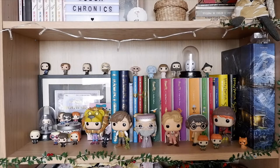Then I have my 2 Harry Potter books from the Hufflepuff editions. So I have the Philosopher's Stone and I have the Chamber of Secrets. I haven't bought the other ones yet, and I'm not sure if I'm gonna buy them because of this whole J.K. Rowling thing. I don't know, but I have those 2.